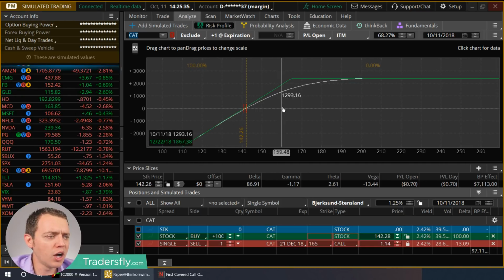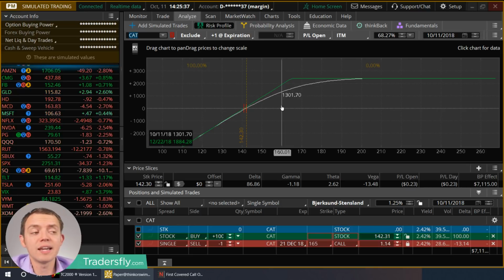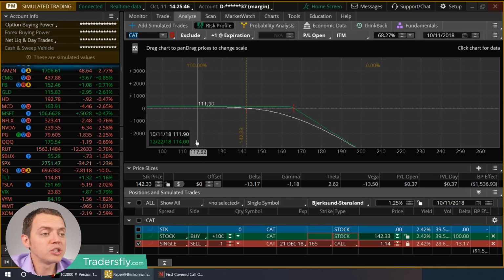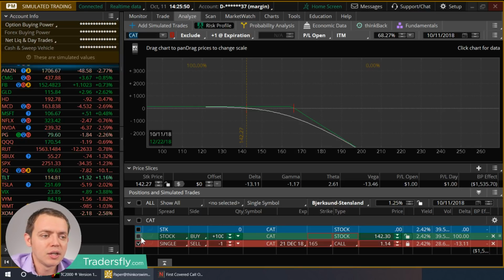So as the stock goes up, let's say out of 12 months, 10 months it doesn't hit it. Well, every month, or every let's say 30 to 60 days, maybe every 2 months, you're collecting about $114. Well, 10 months later, it's about $1,000. So that can start to add up fairly quickly.